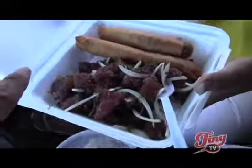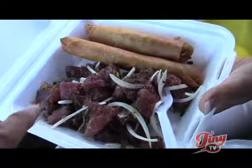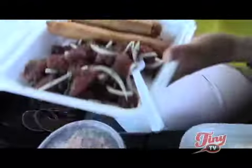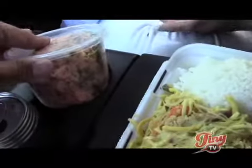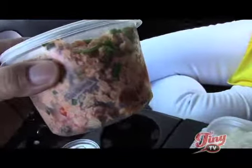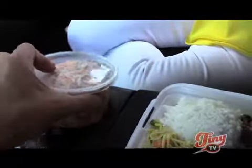We got some poke, freshly made lumpia, vegetable, and seafood. And we got one of these to go with. I gotta tell you what this is. This is shrimp poke. Okay, and the way to get this is you have to go to this place.